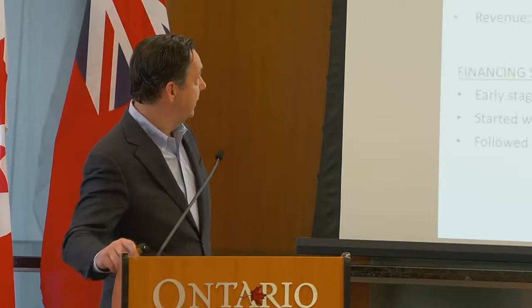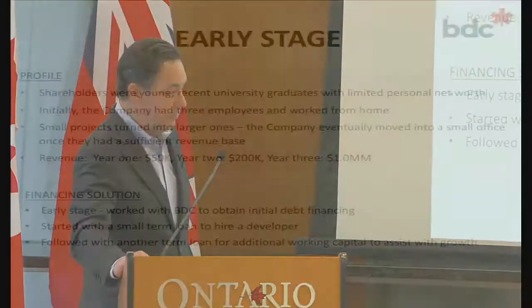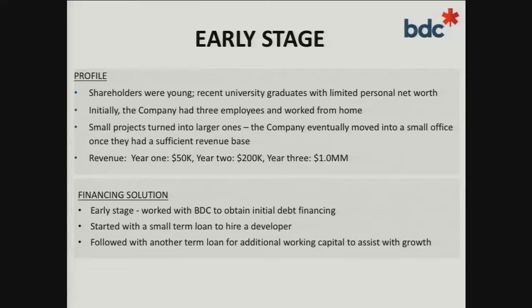So in this example, at the early stage, the shareholders were young, recent university graduates with limited personal net worth, so limited capacity to support their own growth. Initially, the company had 3 employees and worked from home. Small projects turned into larger ones, and the company eventually moved into a small office once they had a sufficient revenue base. So their revenue year 1 was $50,000, year 2 $200,000, and year 3 $1 million. So a fairly good growth trajectory, and obviously needing financial support to support that growth.